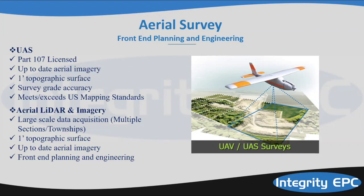So for us, we can utilize both UAV or fixed-wing aircraft, depending on the size of the project. So with a UAV, that would be more like you have a one-off, 1 mile or less of line that you want to get surveyed, that corridor, or a single well pad, or maybe one or two within a section.